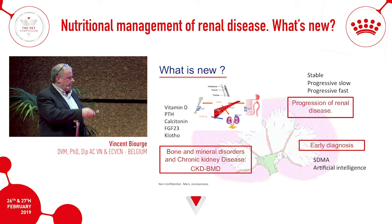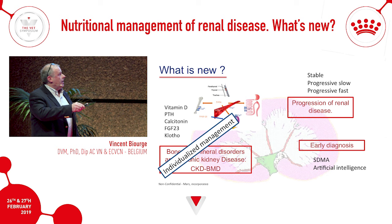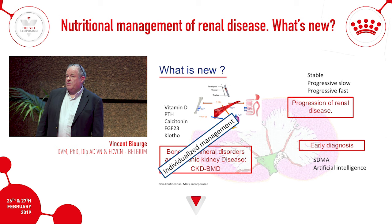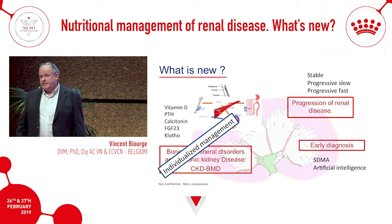Based on that information, what we hope to do in a very near future is to be able to recommend individualized management for those patients. Dr. Elliott this morning, for example, told you that when the hormone FGF23 is increasing, you should probably decrease phosphorus. At this stage, we cannot prove it, but that's what we hope to do.